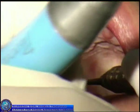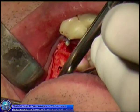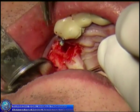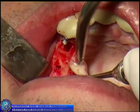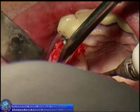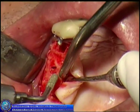Okay, so I will just take shortly the mirror because I want to see if we can see the membrane. But for this we would need a video endoscope to show. So unfortunately you only have to trust me.